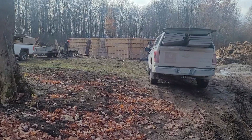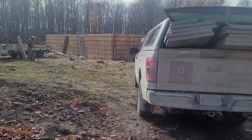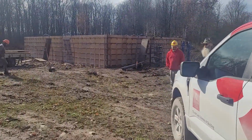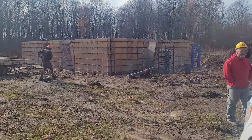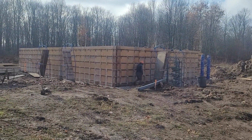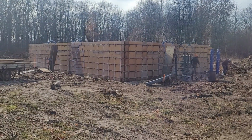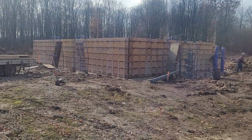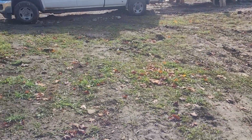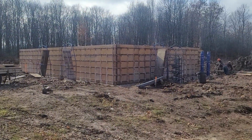Quality Homes truck is here, and yeah, there is the house. Can you believe it? Like, yeah, I'm freaking out. So everything that you see is going to be buried, and all of this here is going to be filled in.